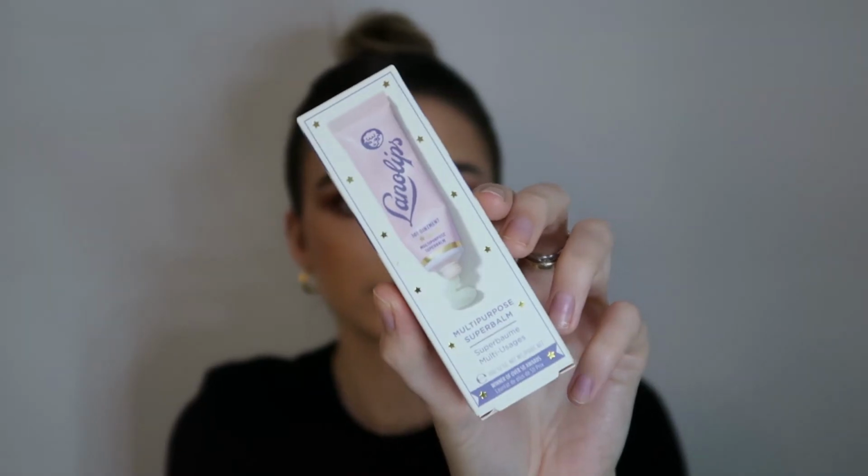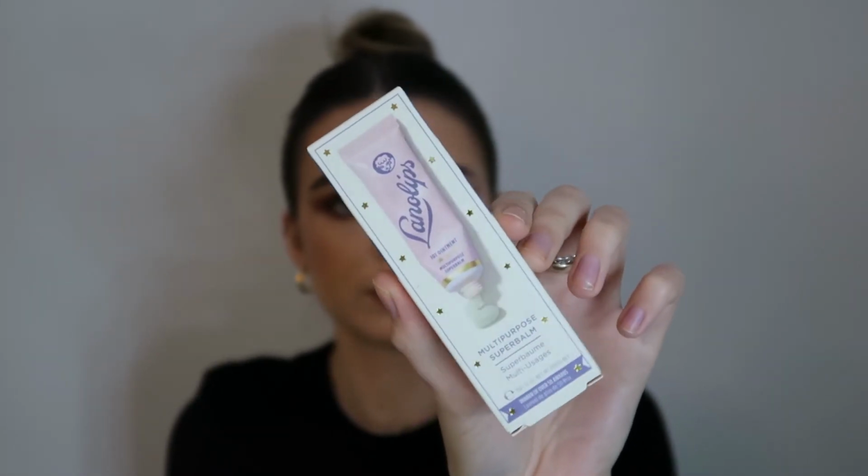Next I got Lano Lips. I have used this for years. It's the best lip balm I find. It's like a thick kind of oil, like a hard oil. But the one I've been using has run out. There's hardly any left. This is just the original one and I really, really like it. So I thought I'd better get another one before it runs out, you know.